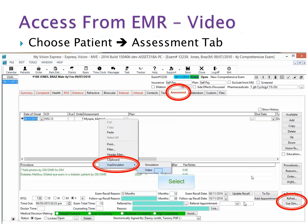Or if you already have a diagnosis in here, all of the simulations and videos are already ICD-10 ready. So if you right-click on a diagnosis that's already in here and click View Simulator and click Simulation or Video, it's going to automatically open up a window directly to that specific simulation or video. And again, once you show it, it catalogs on the back end that that patient saw that educational material.